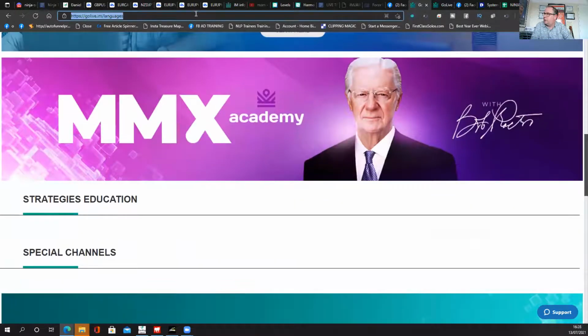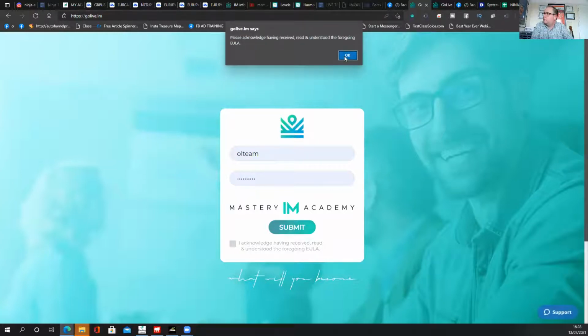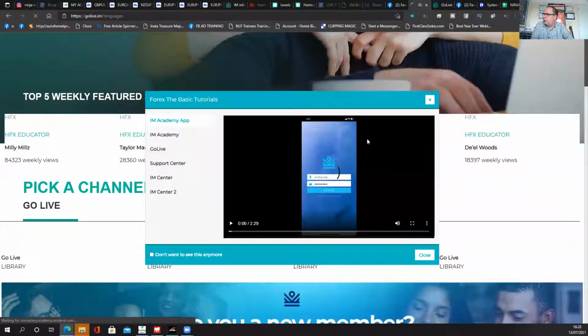Come on, load. Just need this to load. It's not loading properly. Hang on. Sorry, I've been obviously doing other things.